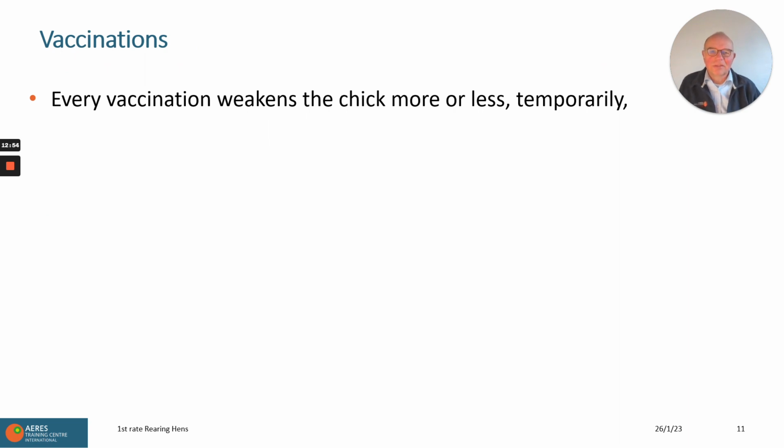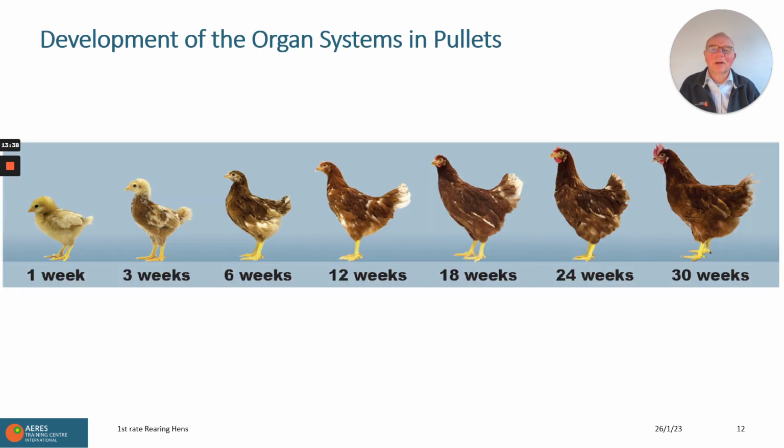You need to give them vaccination. I hope in Bangladesh it is not as extreme as it is in Europe. In the Netherlands, during rearing, we might vaccinate the birds some 25 to 28 times even. So every time the chicken is suffering a bit, and it's quite stressful to realize all the vaccinations and still have the bird grow as fast as it should. Because with every vaccination, the bird is weakened more or less, but temporarily. So you have to prepare the vaccination carefully, plan it carefully, execute it carefully, and give them some aftercare also. You could give them some vitamins, for instance.